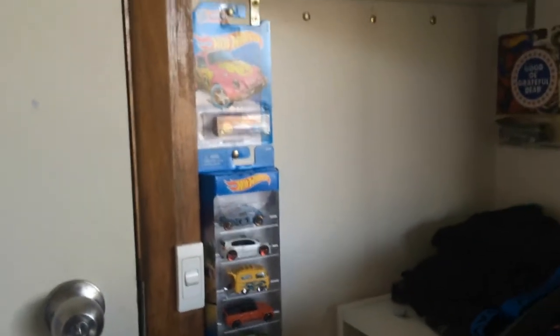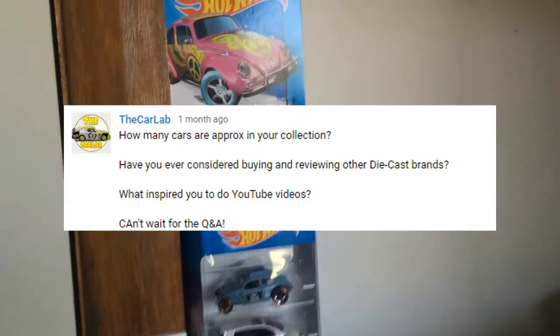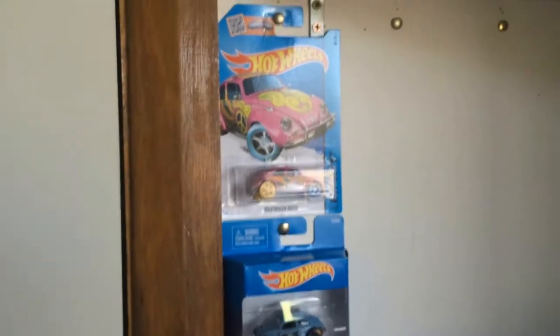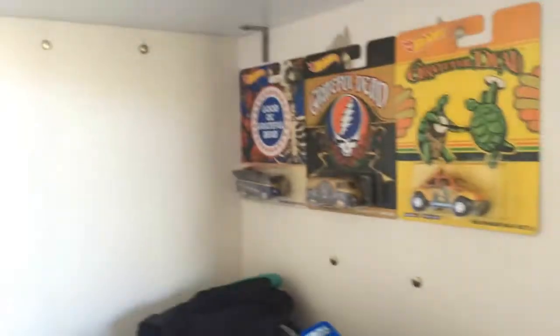Alright, so the next question is from the car lab himself. He is asking, how many cars do I approximately have in my collection? So, I'm just going to quickly show you around a few cars I have, and you can have a guess for yourself, and then I'll have a short guess after.